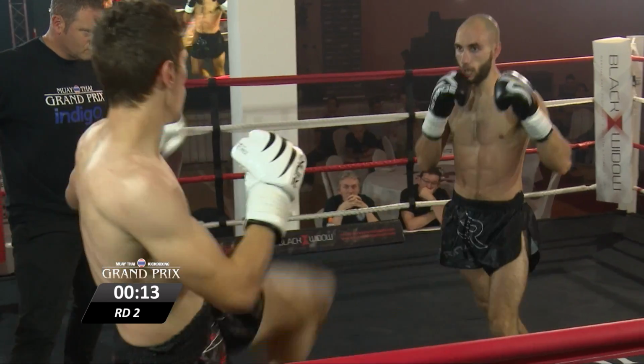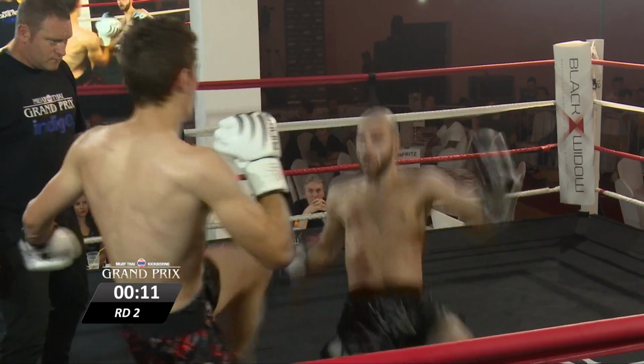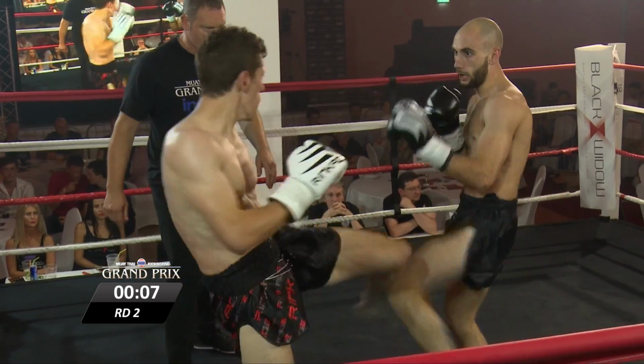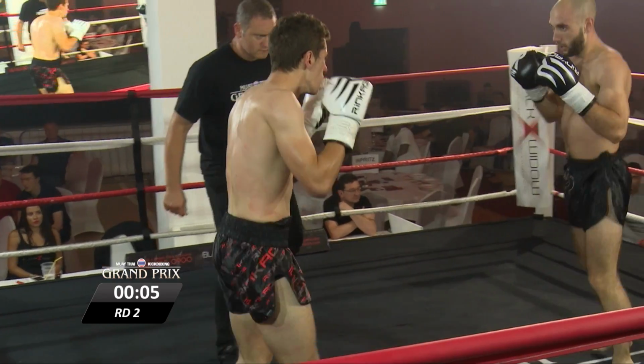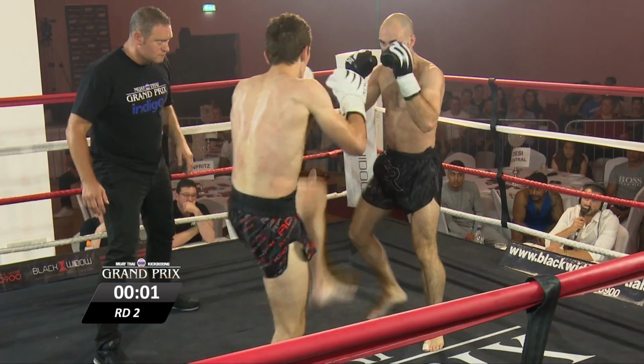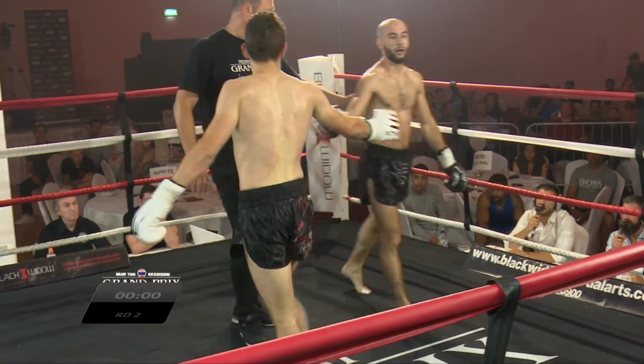Like you say, Kane on the front foot the whole time. He's taking the centre of the ring, and again it shows strength to do that. Put your opponent in the position you want them. Field working a little more with the hands, but.